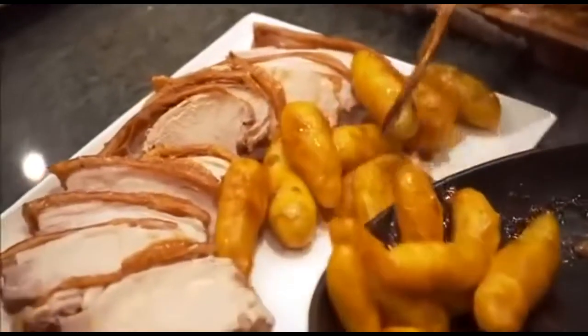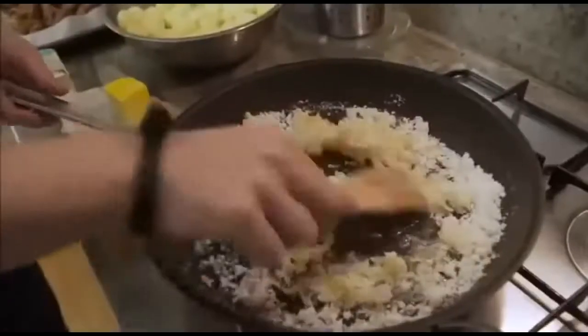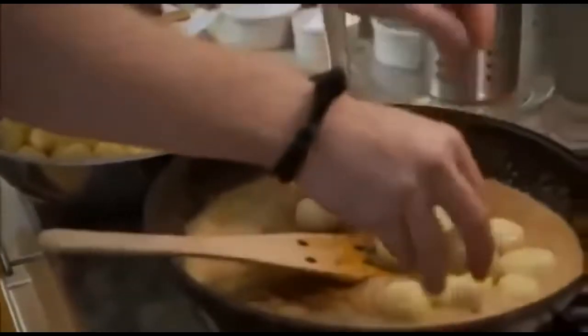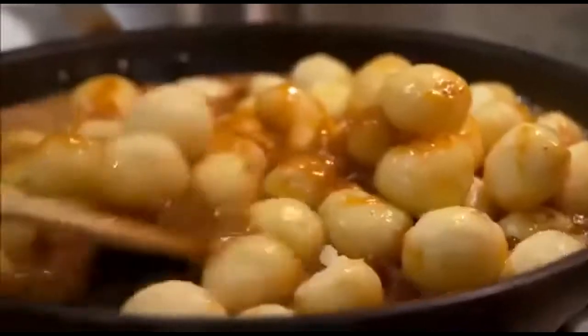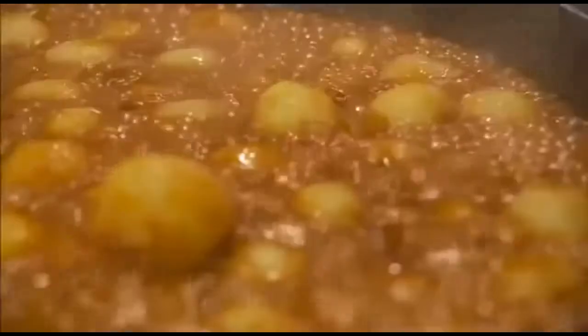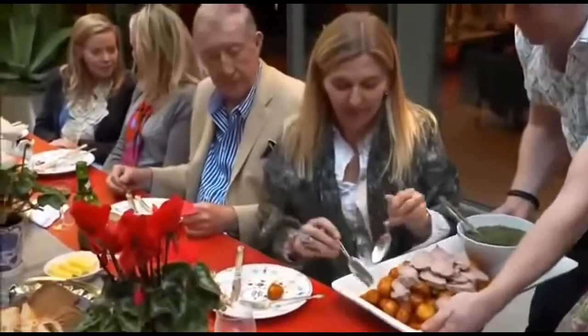Roast pork is often served with what the Danes call sugar potatoes. In a dry pan, sugar is heated until it becomes toffee-like, and then a generous amount of butter added and mixed through. Small peeled boiled potatoes are then rolled and coated in the thick, glossy caramel. Looks so yum.